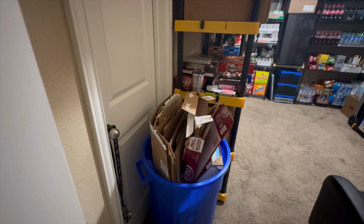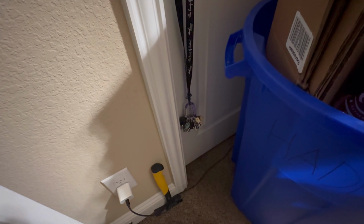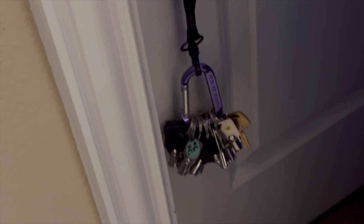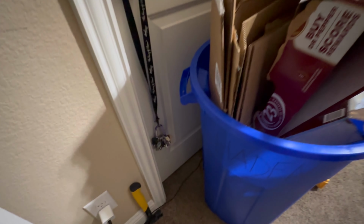Our first stop is the 100 million keys that are hanging on the door. I have 23 machines total and most of them came with spare keys, so this is where I am keeping them for now. I do plan on moving them soon.